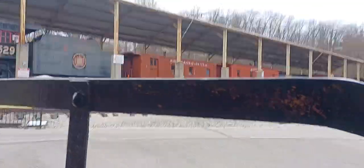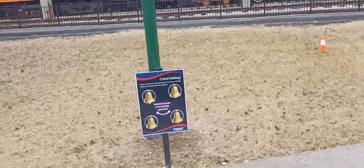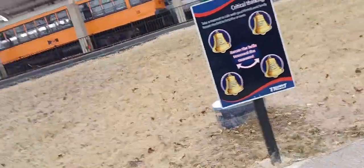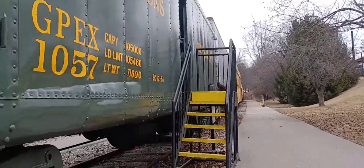Oh, also here's another caboose you can get up on. This is a different one. There's another cupola for you guys. This one I think is older than the other ones. Here's a bell. I'm not gonna throw a rock at it because it might damage it.